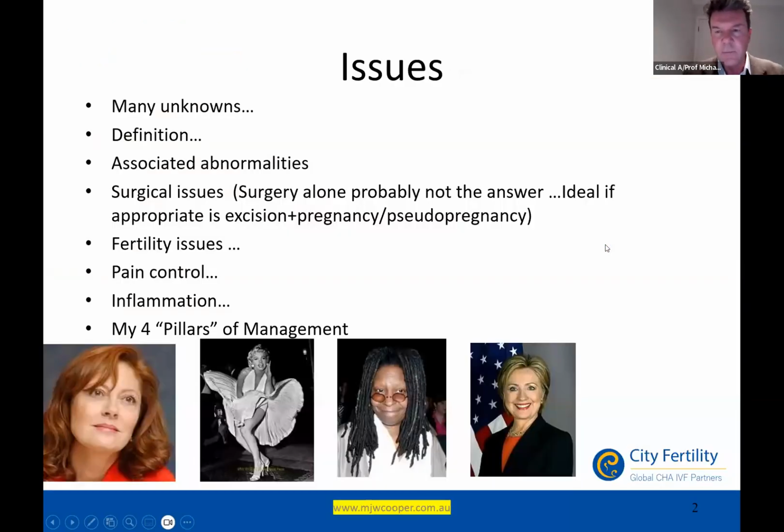So what I'll do tonight is give you perhaps another feel as to my feeling on endometriosis, and hopefully give you all some things that you can use in your own practice in the management of people with this most difficult and really poorly understood condition. So I'll talk about the definition. I'll run some issues about the associated abnormalities. I will talk about surgery, but really to give you a bit of a feel as to the things that we experience and that we're concerned with. I'll talk about some fertility issues, pain control, and then also some concepts about inflammation.